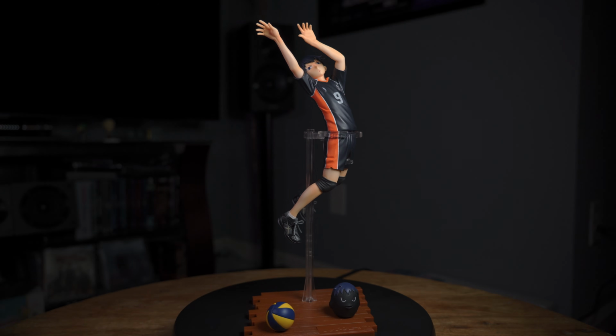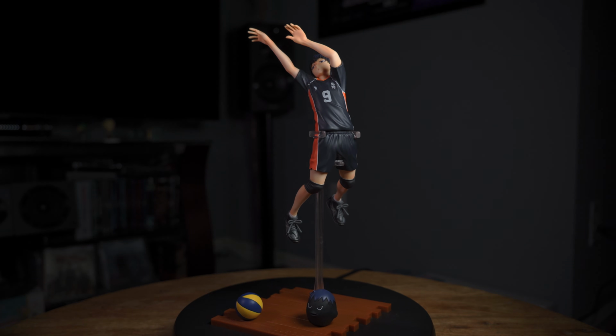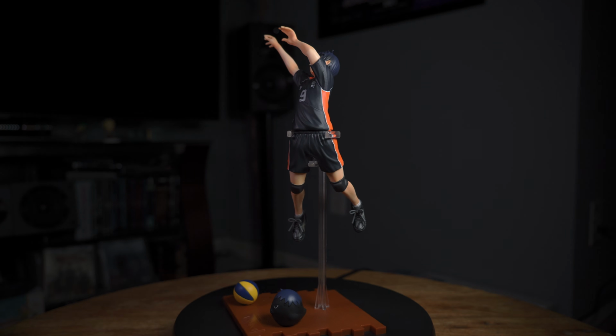So the next figure that I have here is going to be a pre-owned figure that I picked up for my wife. She is a huge Haikyuu nerd. She's watched the anime like 4 or 5 times from beginning to end. It's going to be Mr. Tobio Kageyama, the all-star setter from Karasuno.